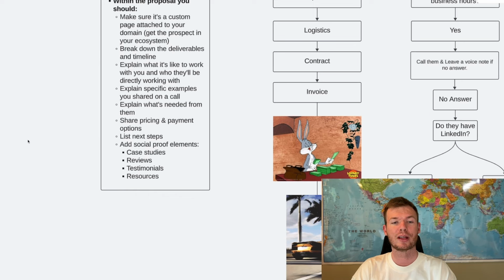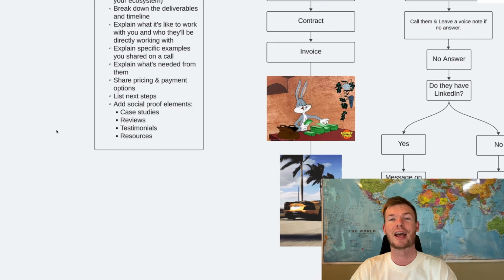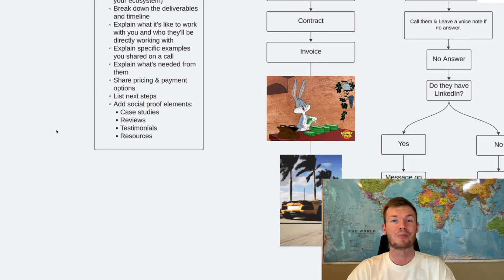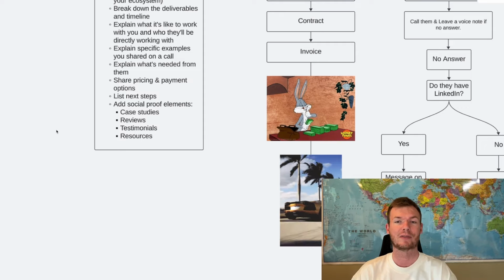Now, I also list what's needed from them, pricing and payment options, next steps, and then I also, of course, add social proof. And in my cases, it's case studies, reviews, testimonials, resources, PR, companies we've worked with, and even our partner certifications. For example, we're an Instantly and a Smartly partner. So I'm adding as much as I can here to get them to trust us.